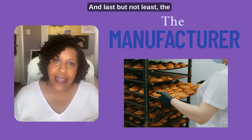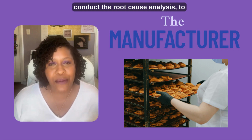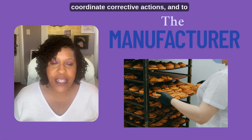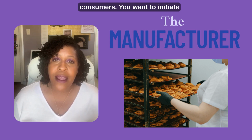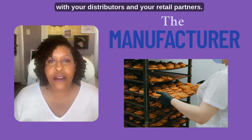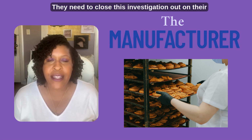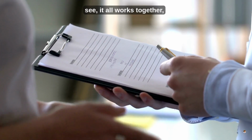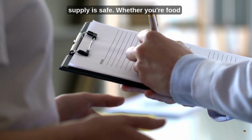And last but not least, the manufacturer's responsibilities are to conduct the root cause analysis, to coordinate corrective actions, and to notify the FDA and downstream consumers. You want to initiate a recall if it's needed and communicate with your distributors and your retail partners. They need to close this investigation out on their end as well. And see, it all works together, and we all must act to ensure our food supply is safe.